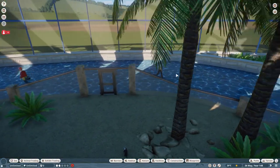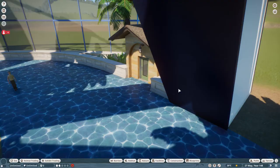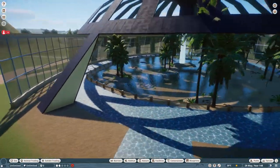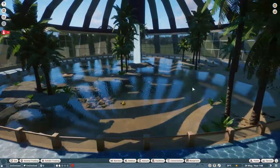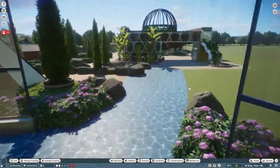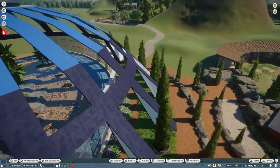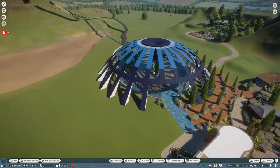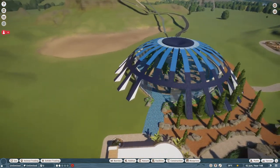It's right next to the entrance, so the keepers don't have to go too far to get their penguin food. So essentially that is the habitat done. The last thing that I do is the detailing, so the lighting and the seating, bins, that kind of thing. But you can see it's kind of looking finished now, isn't it?